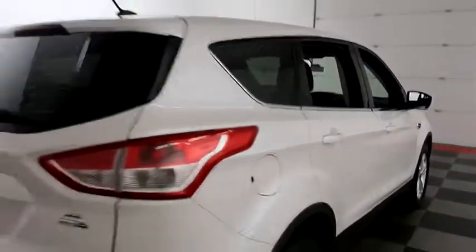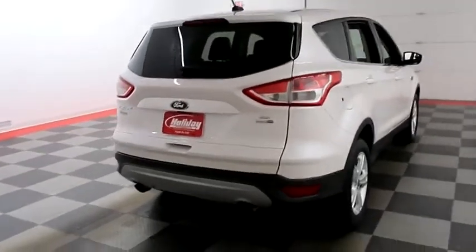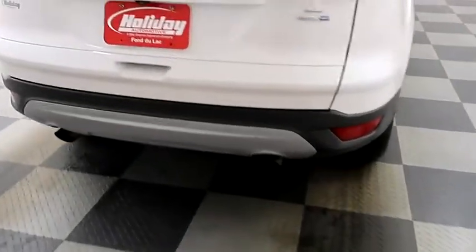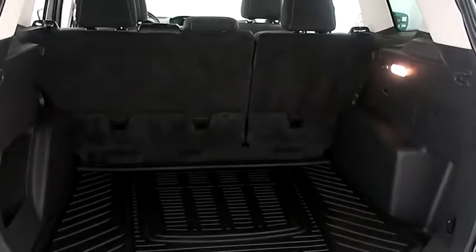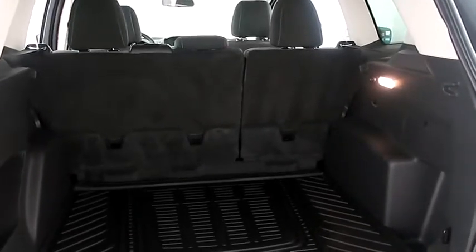One more look down the passenger side, then swinging around to the back end. You have dual point exhaust and a rear backup camera on the back. Taking a look in the hatch now. There's a 60-40 split on the back seats, so you can fold those down if you need more room.